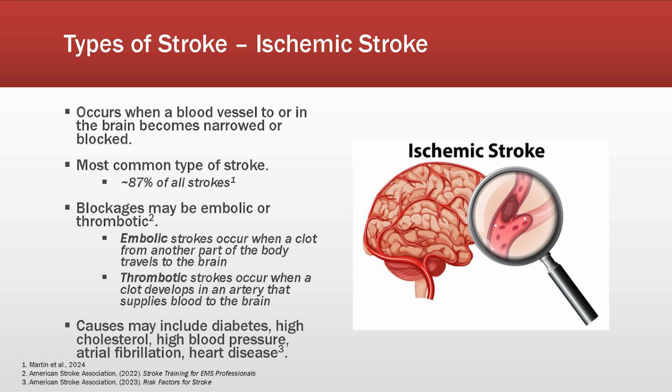Ischemic stroke is far and away the most common type of stroke. This is going to account for approximately 87% of all strokes nationwide and occurs when a blood vessel to or in the brain becomes severely narrowed or blocked. These blockages could be embolic, meaning that a clot develops somewhere else in the body and travels to the brain, or thrombotic, where a clot develops in an artery inside the brain, sort of at the site of that occlusion.